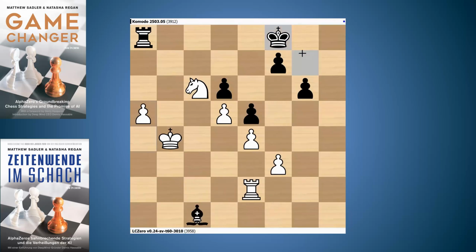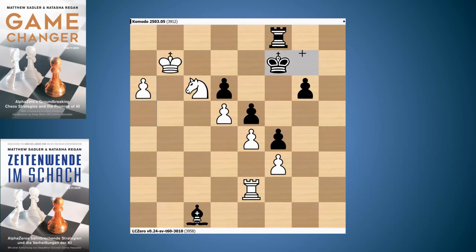c1 is not a good substitute because now the pawn's coming to a5, and the king comes to b5, and the king comes to b6. You just cannot stop white at all. a6, and well, I mean, this pawn just went through to queen, and white won very soon afterwards.